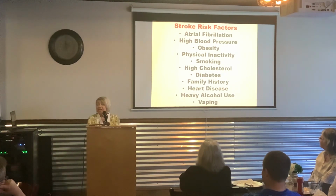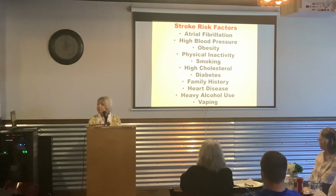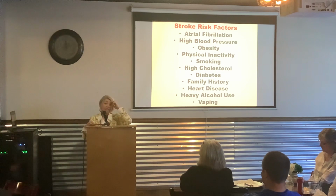Some of these are genetic. Some of these you're stuck with. Some of these are lifestyle choices. Atrial fibrillation. So the atrium is the top two chambers of your heart. What the atrium does, it empties the blood into the ventricles. There are valves there. If one or both of those chambers flutter or fibrillate, all of the blood does not empty into the ventricles, lays in the bottom of the chamber, and forms clots.